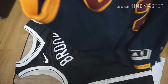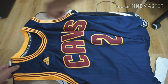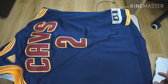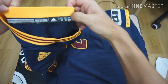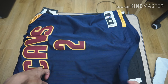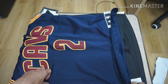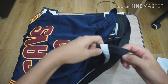I have other shirts. Let's compare. Cavaliers number 2. A brand new Nike jersey has a narrower shoulder line than Adidas. This Adidas jersey is size M. If you are wearing an M Adidas jersey, you can wear the Nike jersey in size L. And then Adidas has length plus 2, but Nike has no length plus 2. And then there is cut detail, but Nike doesn't have cut details.